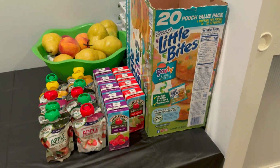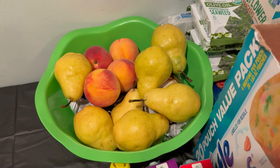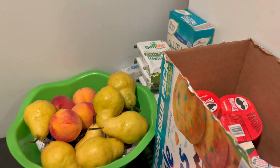So she'll bring this box down herself. She'll choose out one or two things from there, put it back. Then over here I always have fresh fruit for her. So this week it's pears and peaches. And in the back over here she has her seaweed and her chips. So if she wants that, she could grab those things.